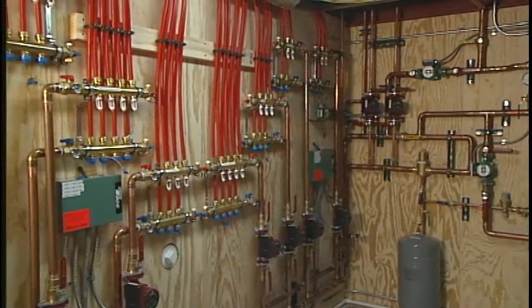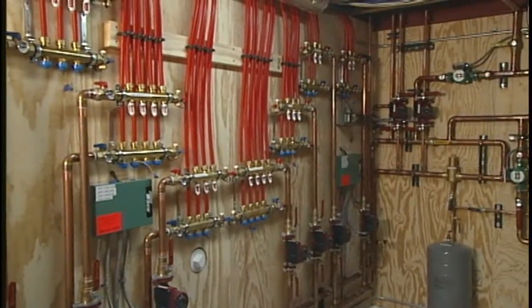Wow, this is an impressive looking radiant floor system. Thank you. So before we get into how this actually operates and what was involved in the installation, let's just step back, quickly explain to the viewer how a radiant system operates, really the theory behind it.